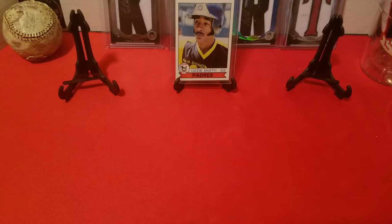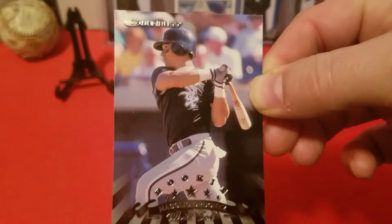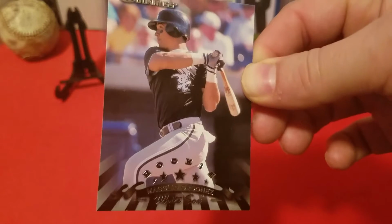Okay, so these two are off the underrated rookie list that I've been looking at and getting stuff off of. So this first one is a 98 Donruss, Magglio Ordonez, Donruss rookie. It's really cool. Dude had some really good stats throughout his career.